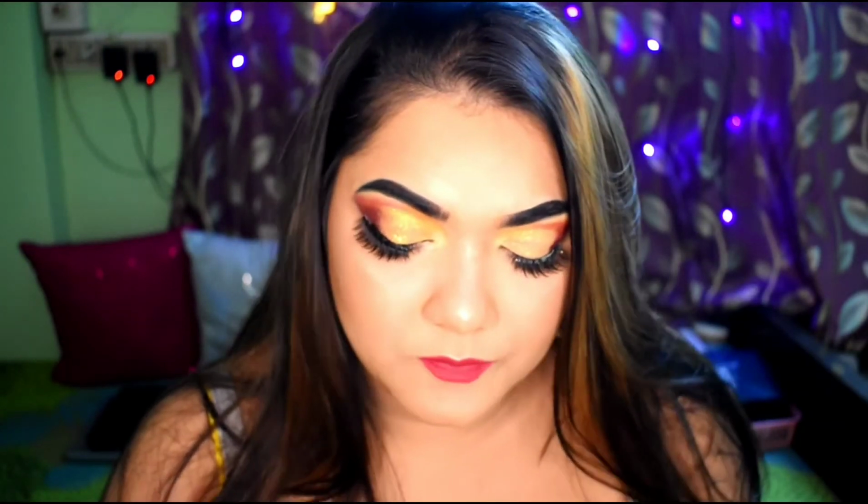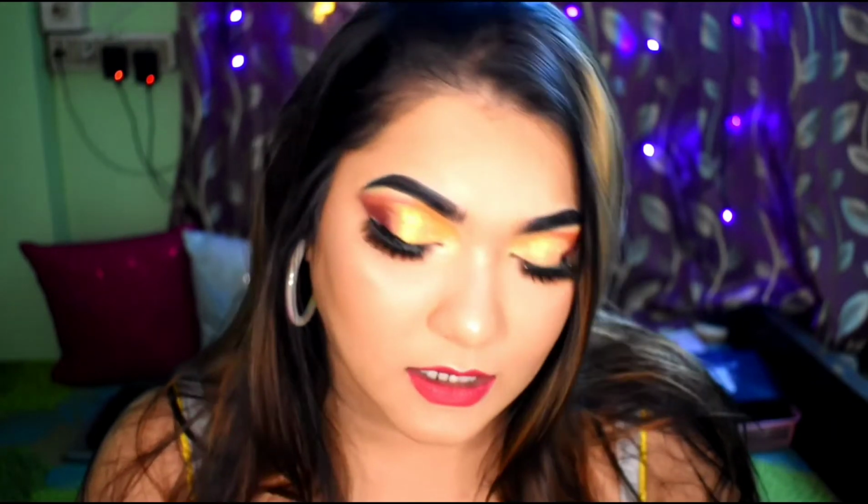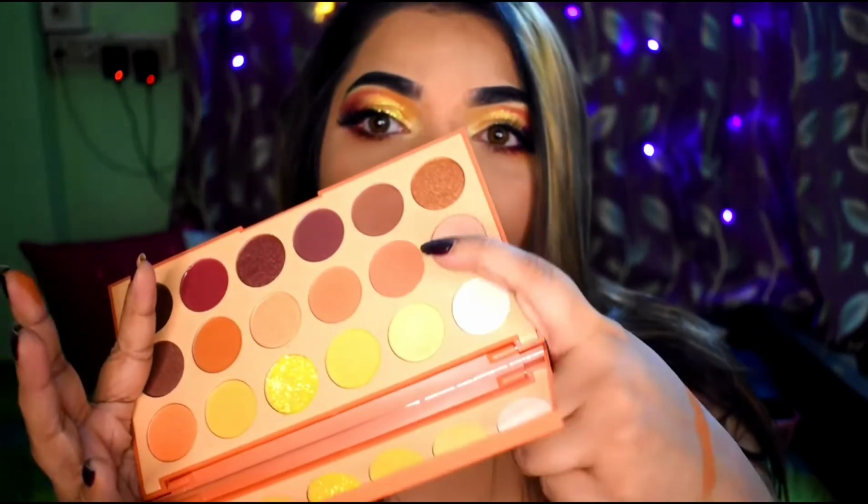Maybe not now, maybe after 2-3 months, I don't know. But that palette is also really good. I mean, like how it looked, it's really good. So please let me know if I should try that one too. So yeah, after this I am going to try this deep orange shade.